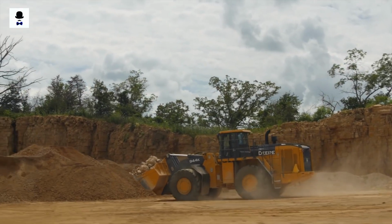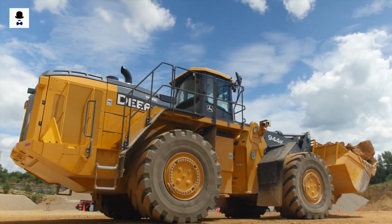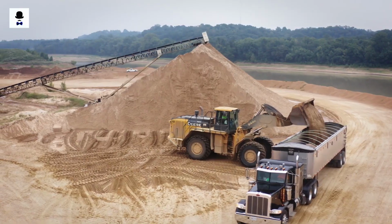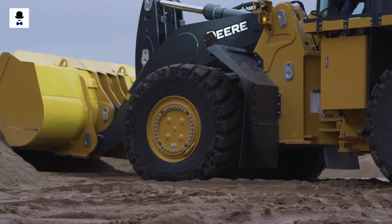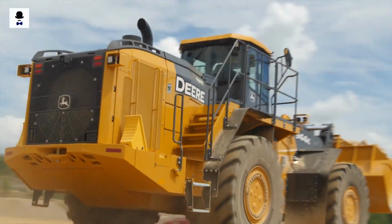The 944K is designed for maximum productivity and efficiency. It's strong and reliable, so your jobs get done faster and easier. Shows the 944K being put through a variety of loading and movement tasks with ease.